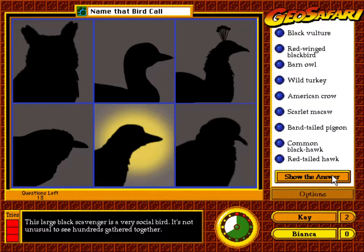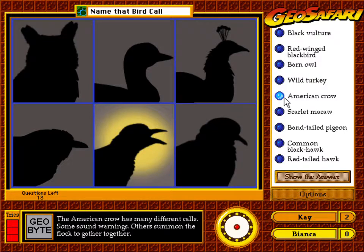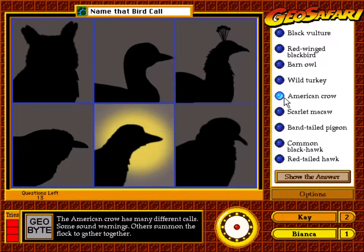This large black scavenger is a very social bird. It's not unusual to see hundreds gathered together. Terrific! Kay, you go now.